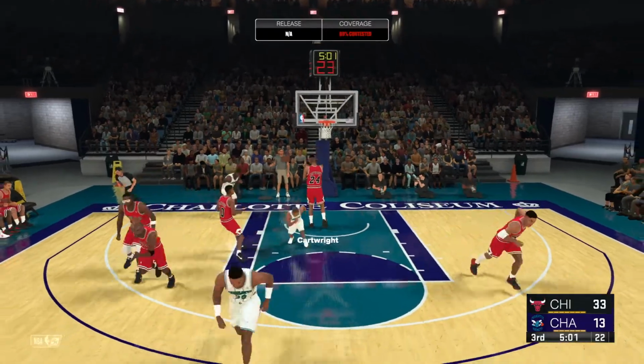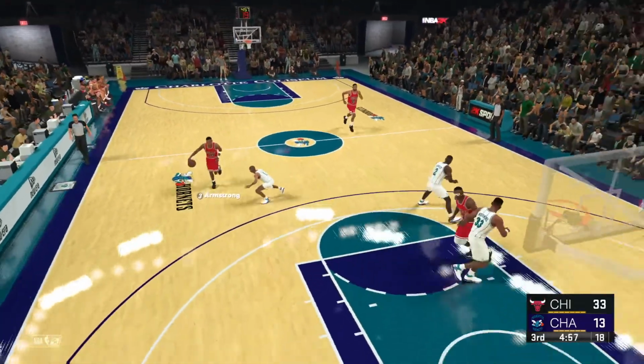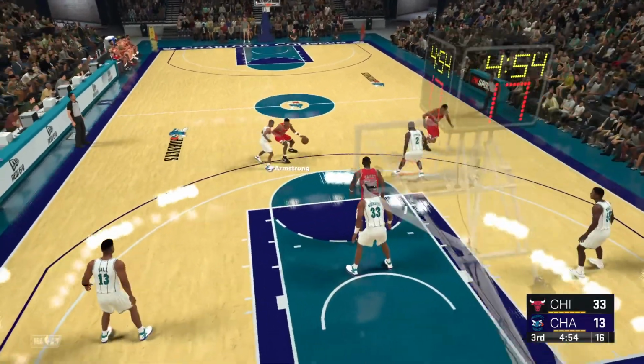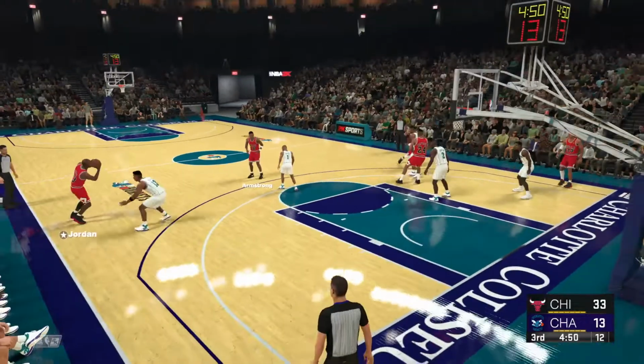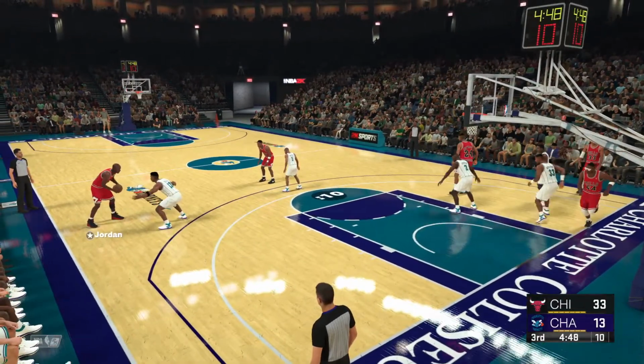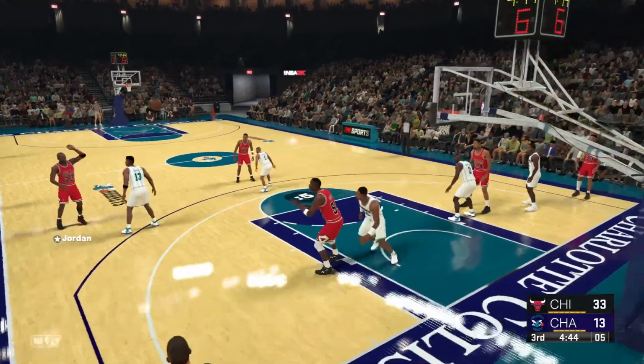Cartwright with a rebound. A little over a minute gone here in the second half. And here's Grant. Jordan with it. 10 points for him. 6 on the shot clock.